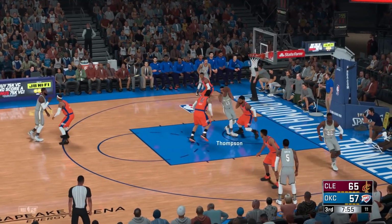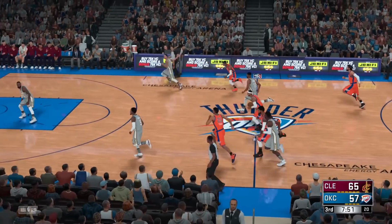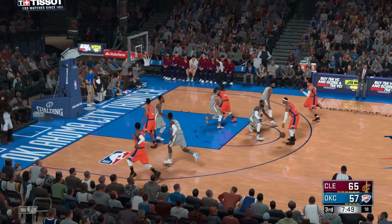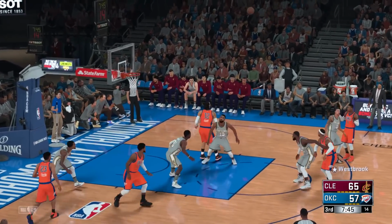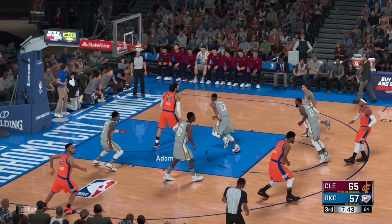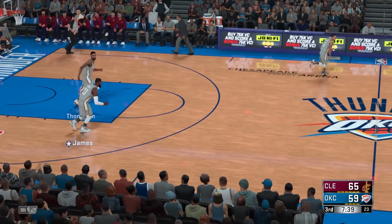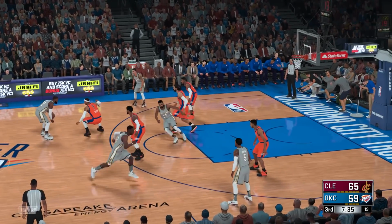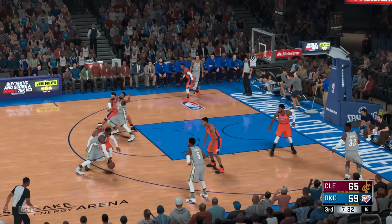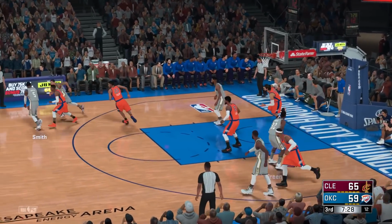Now here's James. He's got 19. It's stolen by Adams. Anthony against James. Anthony dishes to Westbrook. The putback, and it's Adams on the follow. Adams has got 6. Listen, we know Steven Adams is one of the best offensive rebounders in the NBA. You've got to have great awareness about him on the glass. Here's Green. 5 points in the game.